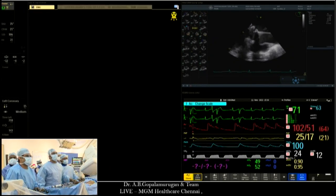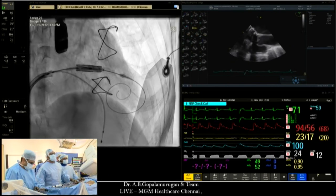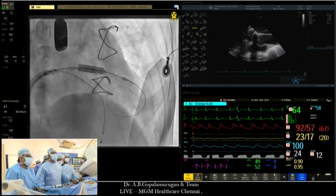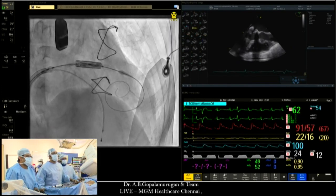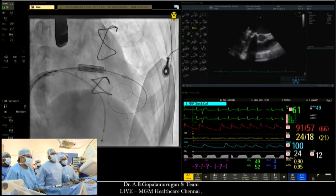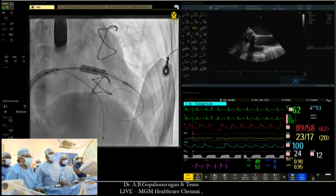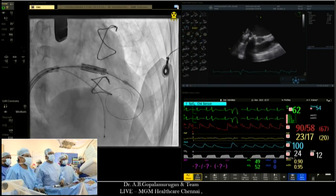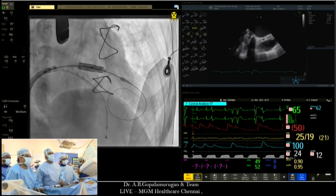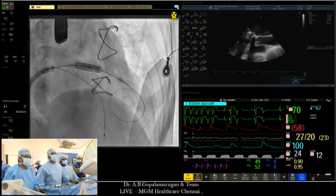So the idea is to try and get the valve as coaxial as possible, and you can never get it as a straight line because the valve shape itself is ellipsoid, as you can see, two ellipsoid lines. So we're going to do a lot of maneuvering as we deploy. That's the only way to do this. Right, it looks good, Gopal. I think okay.